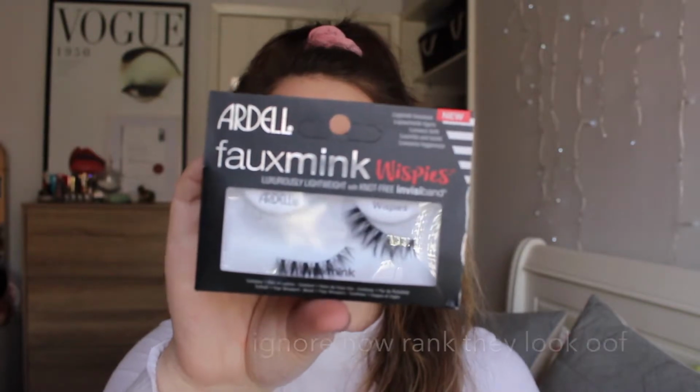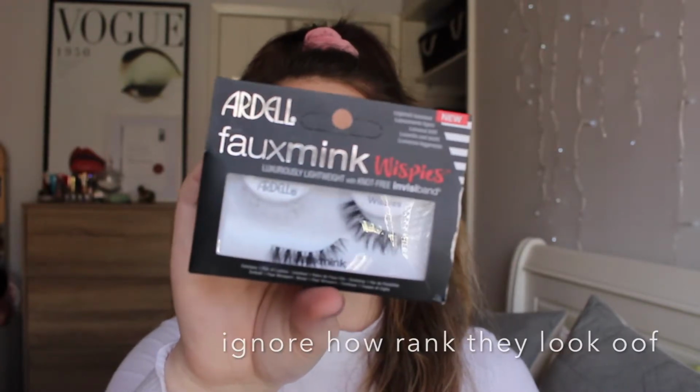For lashes, I'm just going in with the Ardell Faux Mink Wispies. Yeah, I'm just going to do this off camera and then I will come back.